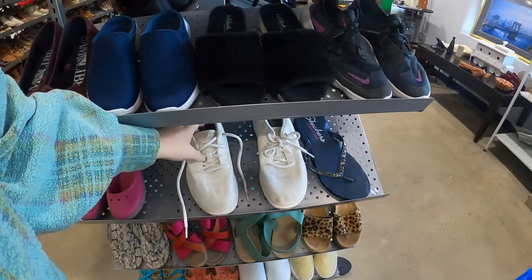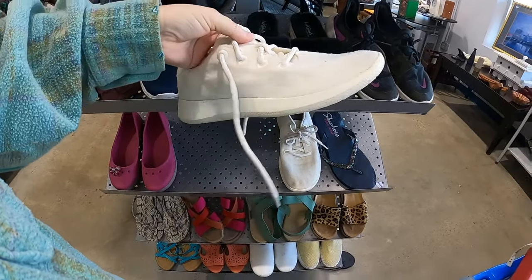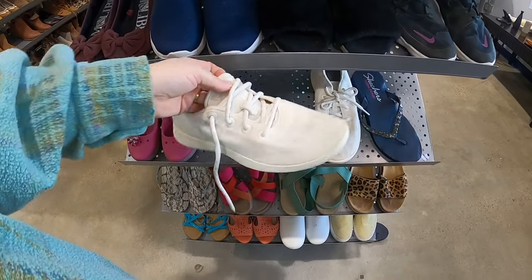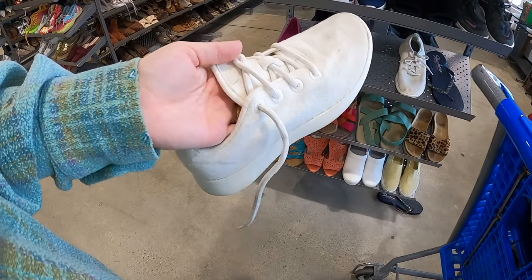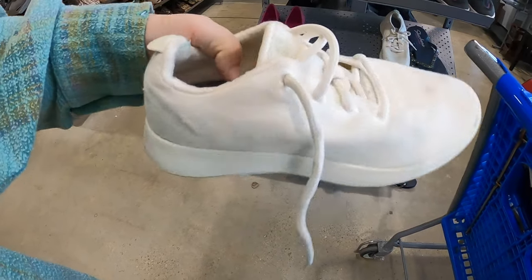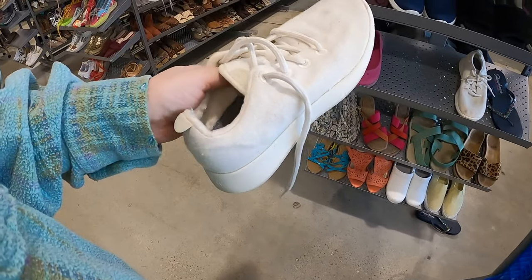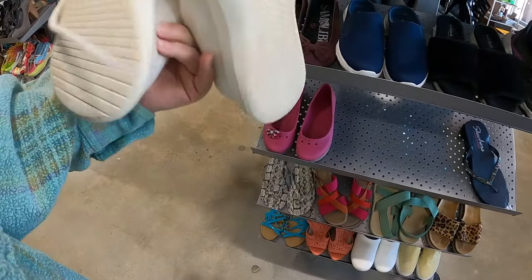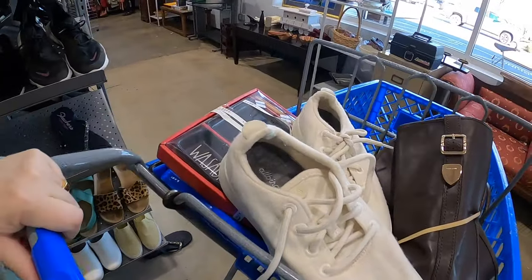Here's a pair of Allbirds. These are a size 8. Those aren't bad, but they probably would have to be washed. Allbirds make a nice shoe. It's hard to tell, but they kind of have a wedge on the inside, so it's got a good loft on it. Your foot doesn't sit on the ground in these. You know what? I might take those too. These might be okay, so we'll put those in too.